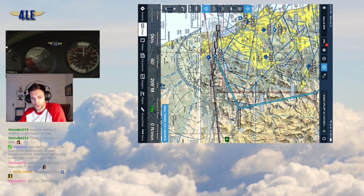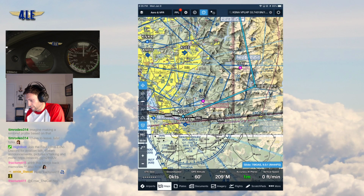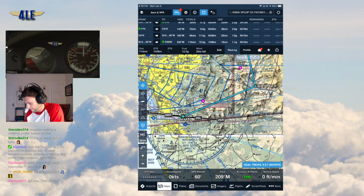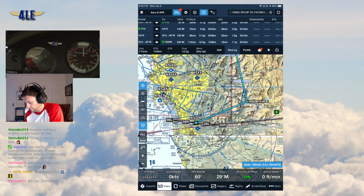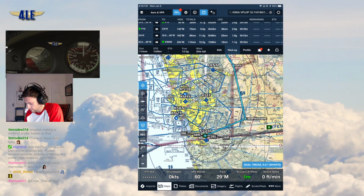Okay, so 32 miles is what we want to find. This leg, what did we say this final leg was? 18 miles. Okay. So 18 plus 12. So we want to be 12 away from this GPS point.